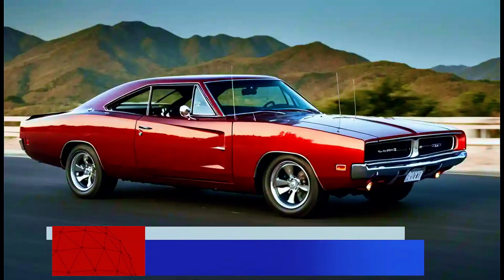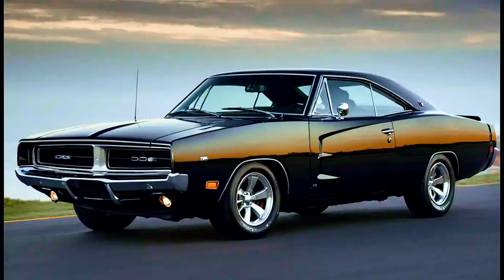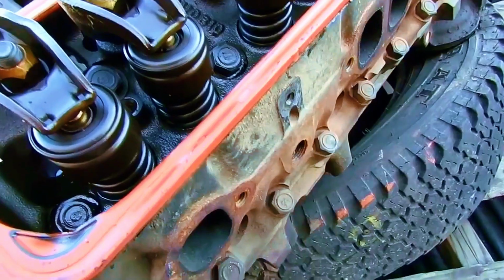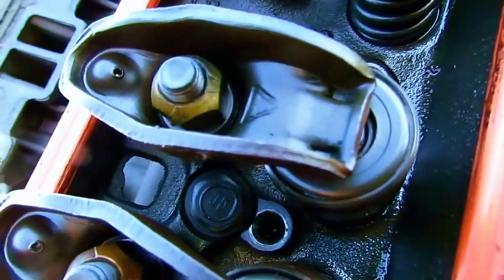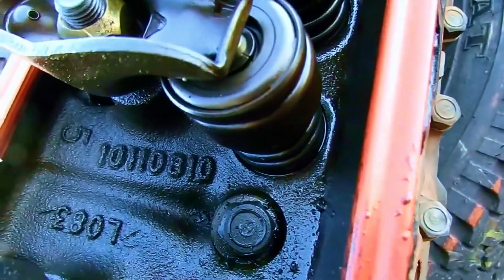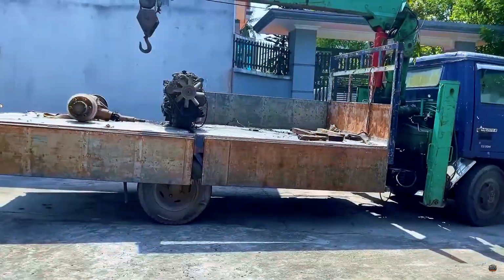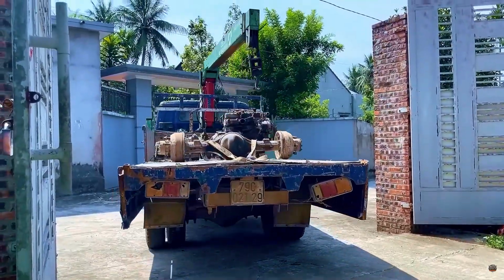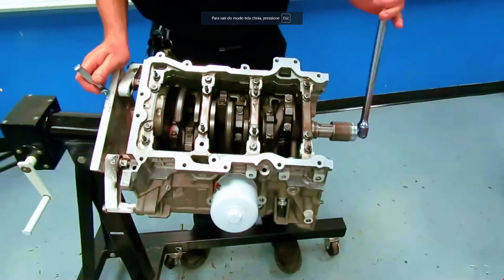At number 10, Dodge 7.0L HEMI. The Dodge 7.0L HEMI is known as a high-performance engine, but it hides a dark truth. It's full of flaws. Did you know that many drivers encountered more problems than adrenaline when accelerating this monster? With a huge block that promises up to 700 horsepower, the engine looks like an enthusiast's dream. However, its complexity causes many to encounter unexpected problems. Who could imagine that so much power could be so treacherous?